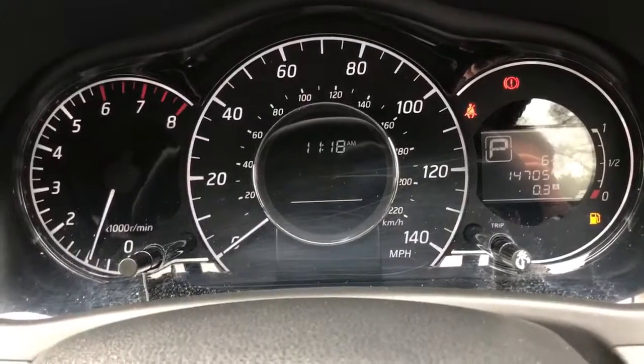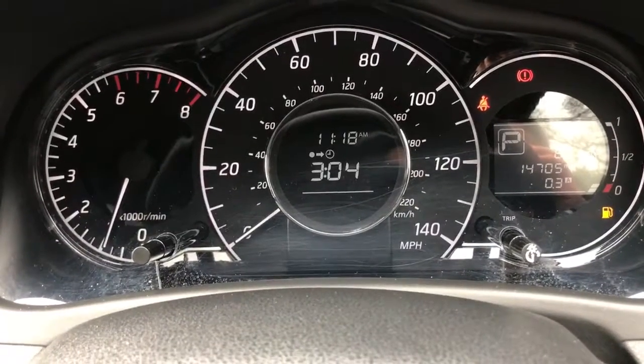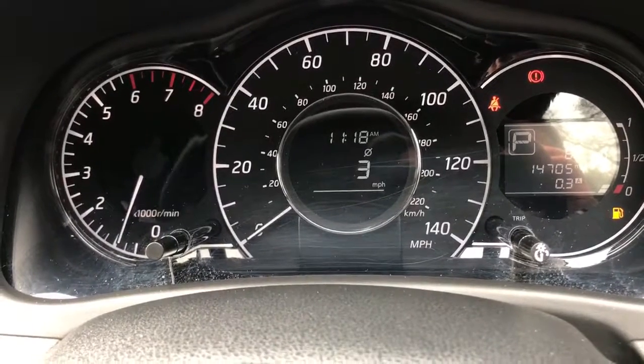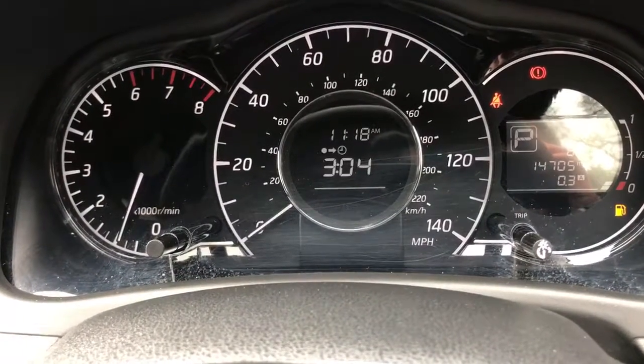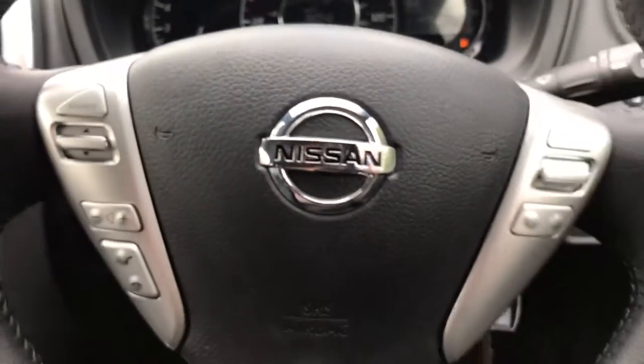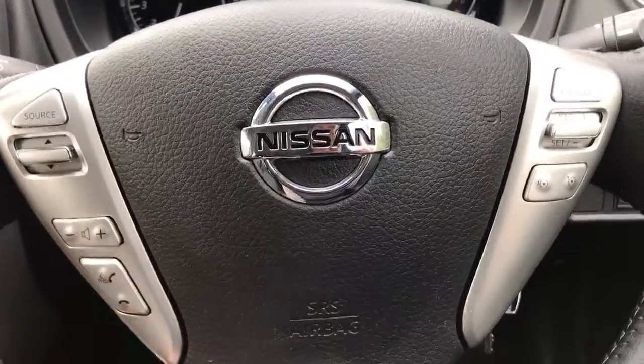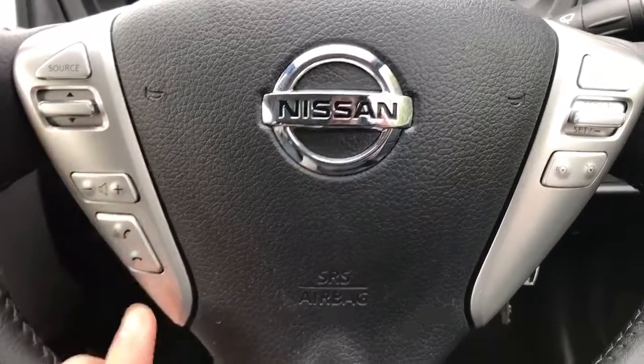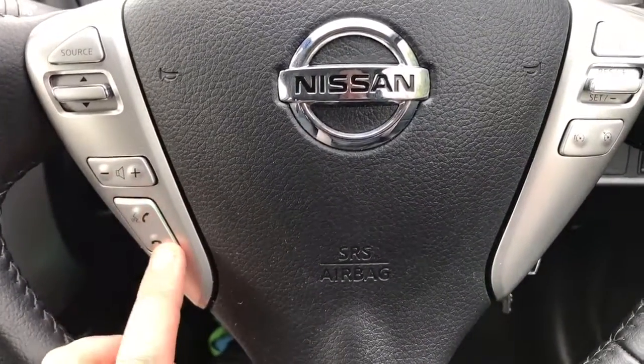There is a trip computer there as well. The information up there can be accessed using a button to the right hand side of the steering wheel for various different bits of fuel economy information, as you can see. Backing out to the steering wheel, on the right hand side we've got cruise control with speed limiter, and on the left hand side we have stereo controls as well as the ability to answer and end phone calls.